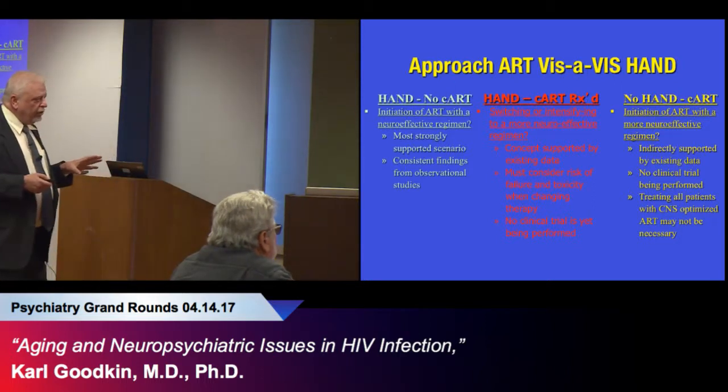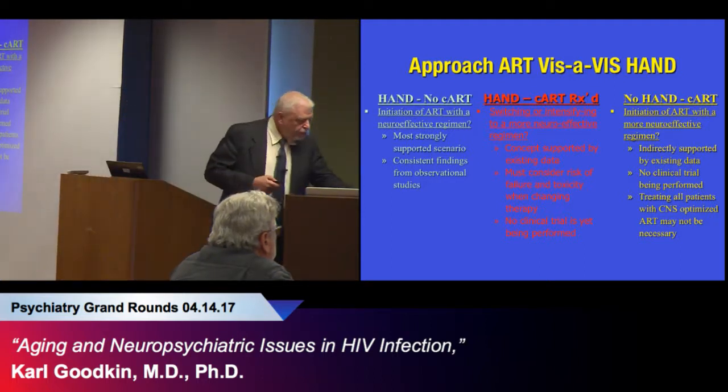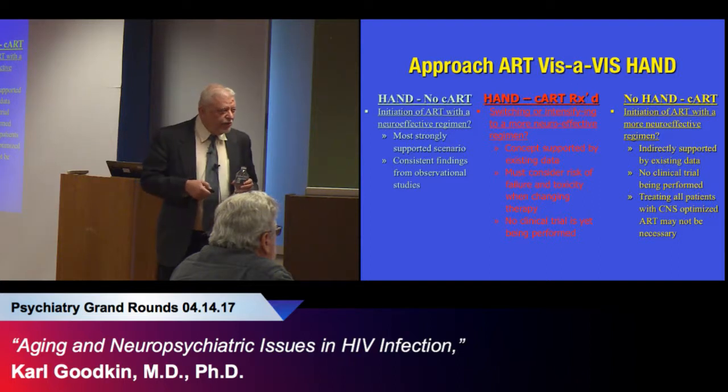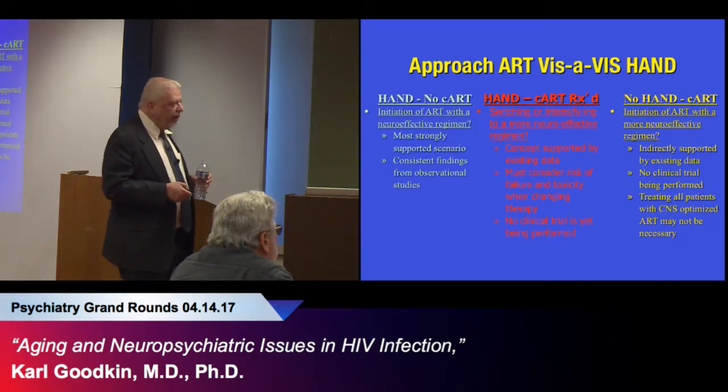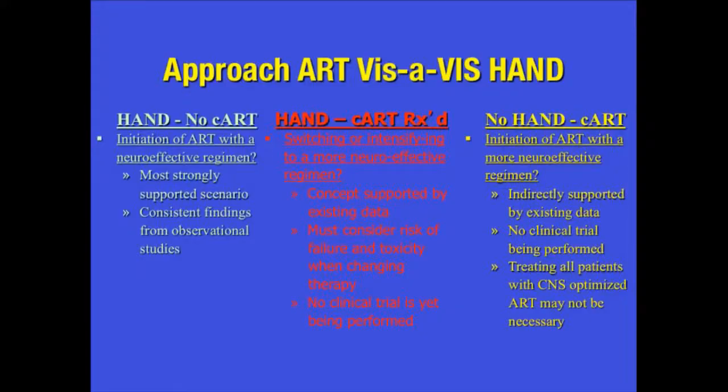Well, what's the approach to using the antiretrovirals themselves to treat HAND? The main group of interest is in the middle, and this is when you diagnose HAND in patients already being treated with CART. What we do is we switch or intensify the regimen. Switching means to drop one drug that's not very neuroeffective, doesn't penetrate well into brain, and to put in a drug that has better penetration, and intensification means adding a drug.